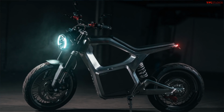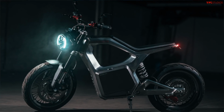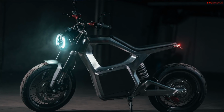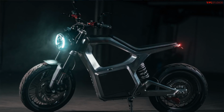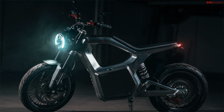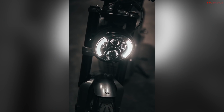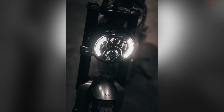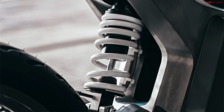Something interesting, no passenger pegs on this bike. It seems to be a one-person motorcycle. So functionality is a little split. On one hand, one person, but on the other hand, super eco-friendly, and you should be able to bring your cargo along. You have that phone charger, so a little bit of a mix between fun and practicality.